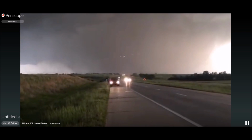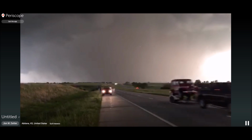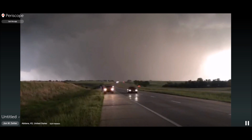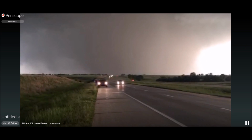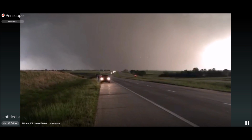What we've been doing is basically standing put until the rear flank downdraft reaches us in the occlusion, and then moving on. That keeps us close but fairly safe. Lightning's probably the biggest risk at this time. Again, you can see a lot of traffic, a lot of chasers coming with the storm, and you can see people stopping wisely ahead of it.